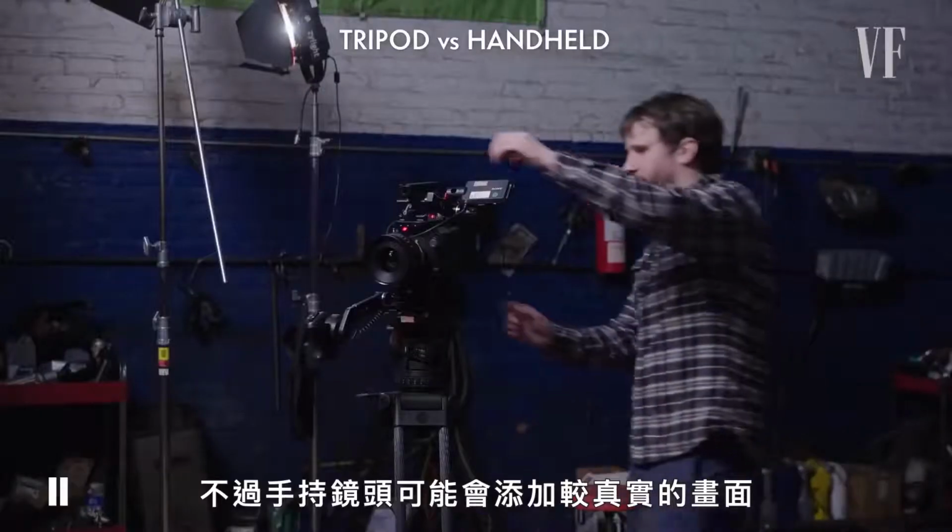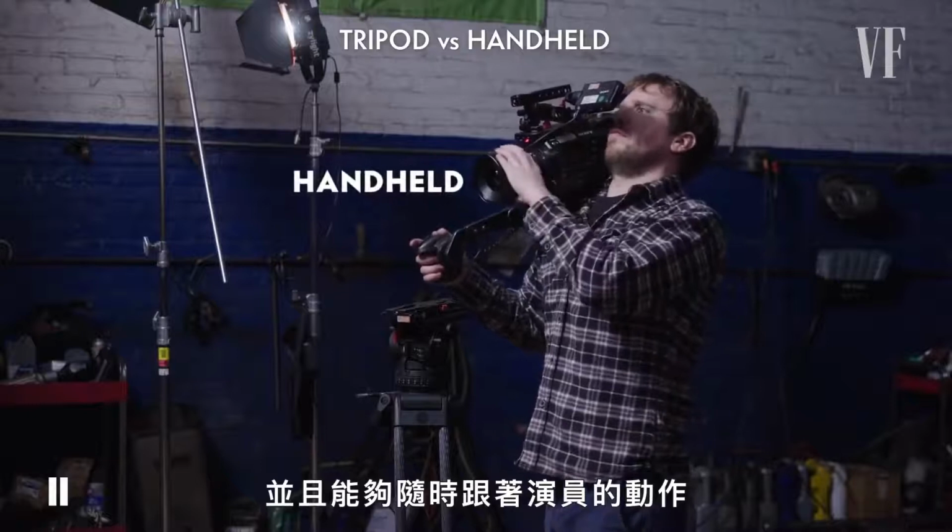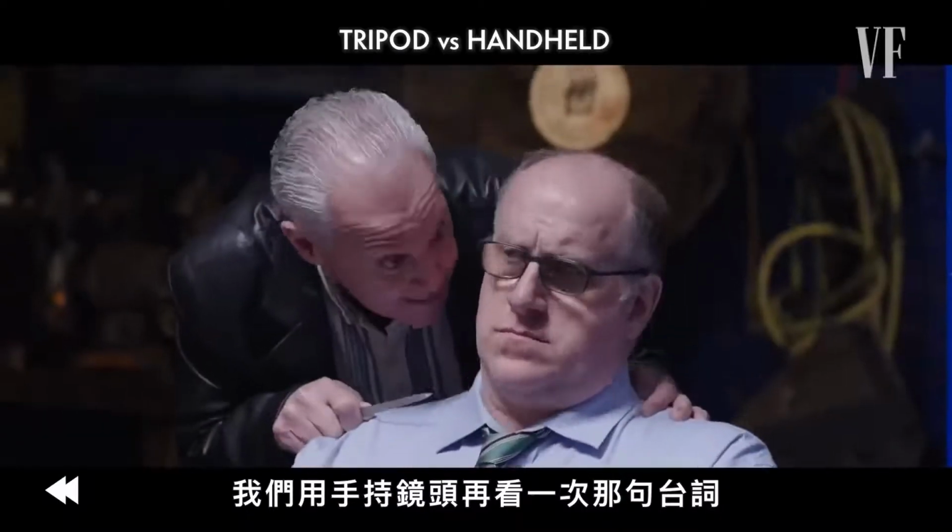However, filming handheld can add a dramatic realism. It feels more spontaneous and can follow the actor's movement at any moment. Let's see that line again shot handheld.